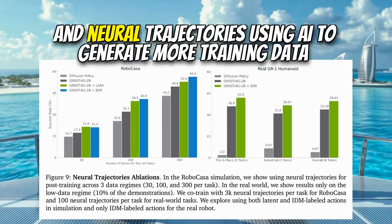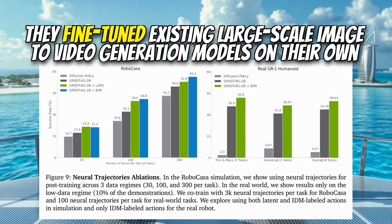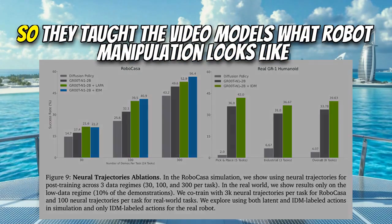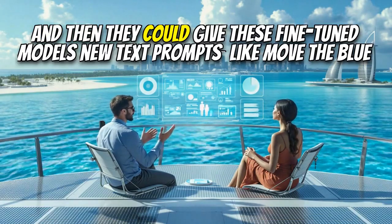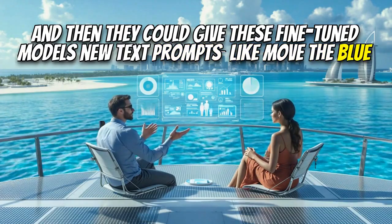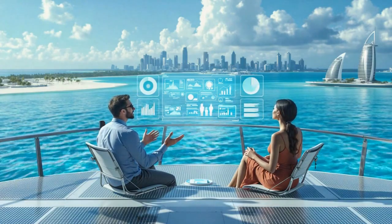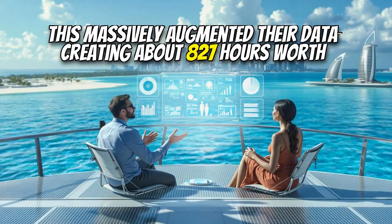Clever. And neural trajectories, using AI to generate more training data. Exactly. They fine-tuned existing large-scale image-to-video generation models on their own collected human teleoperation data. So they taught the video models what robot manipulation looks like. Yep. And then they could give these fine-tuned models new text prompts, like move the blue block to the red bowl, maybe with an initial image, and the model would generate a whole new video of the robot performing that action. This massively augmented their data, creating about 827 hours worth.